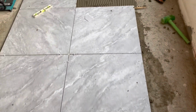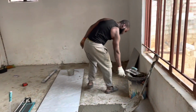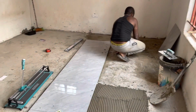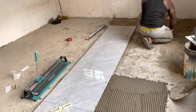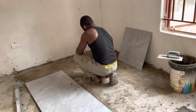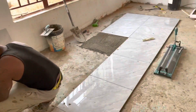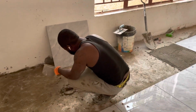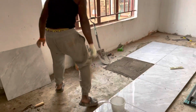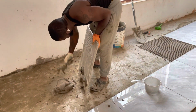The progress has been slow but very precise. That is one of the most important parts of the tiling. Make sure to have somebody that is doing a precise job and not just rushing through it, because at the end of the day you'll end up probably spending way more money than you anticipated. And yeah, guys, that's not something that we all want.